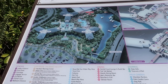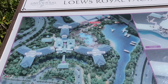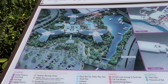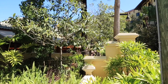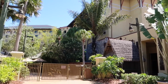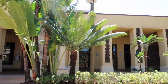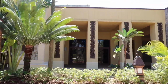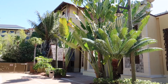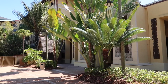Here is some signage, a map of what we are dealing with. We are all the way up here. This looks like a pretty darn big hotel. Also, they're playing Smash Mouth out there. That's awesome. This is a really nice hotel from what I can tell just from the outside. It looks like it has a kind of Asian theme to it. And I'm actually getting severe deja vu, like I've been here before, but I'm pretty sure I've never been here before.